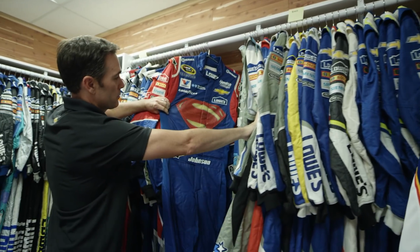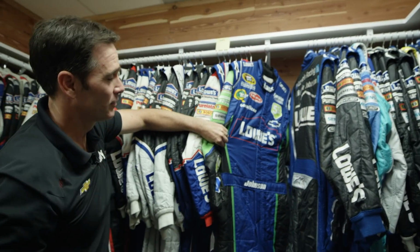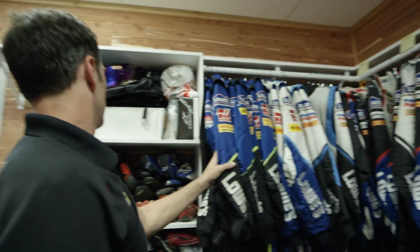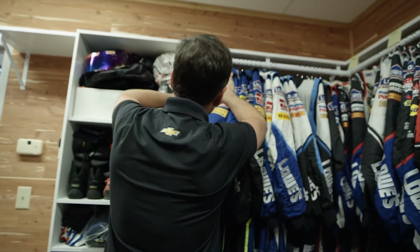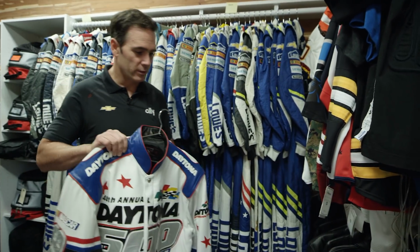Oh, there's, yeah, like Superman. Might remember this one. The time I ran the number 5 car in the All-Star race. A patriotic scheme. And literally all the way back to the beginning. Like Letterman's jackets that some might recognize.